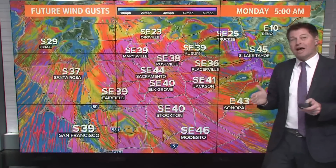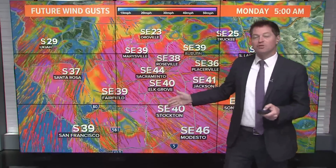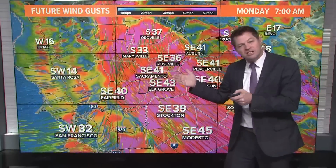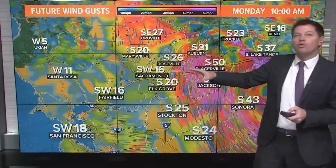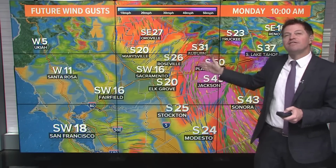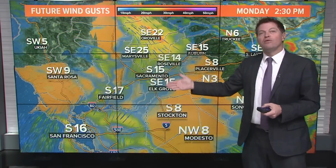The strongest winds are happening right now of this system. Gusts up to 40 to 50 miles per hour, even a little bit stronger through the middle of the valley. Then we fast forward to later on this afternoon, and the stronger winds do start to move up the hill. So if you're in some of the lower foothills, you still have to pay attention to what's coming your way along with some of the mountaintops, and then we'll start to see the wind die down.